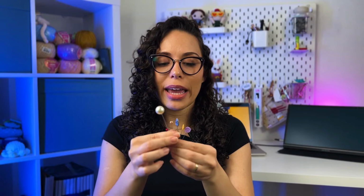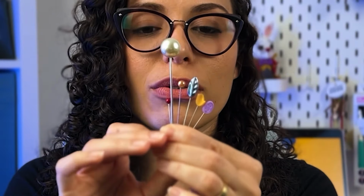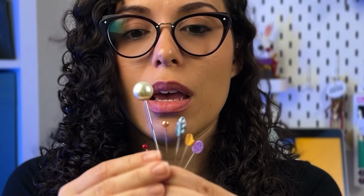But yeah, having different pins can be really helpful, and you see that all of them have different sizes, different shapes, because sometimes one of them is better to sew the hats, some sizes are better to sew the arms of the amigurumi, or just, I don't know, before gluing some parts of the amigurumi, like hair dolls, for example. I usually glue hair dolls because I'm too lazy to sew them. It's boring, I don't like it.